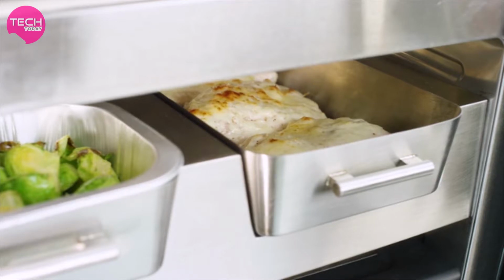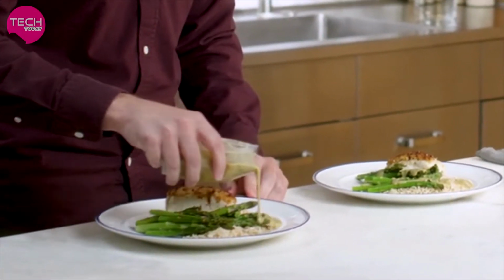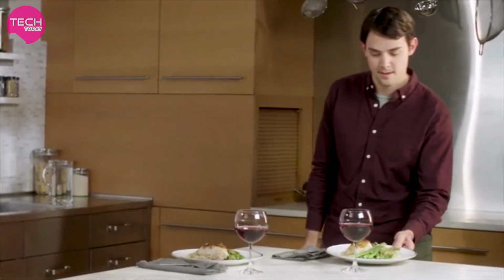Unlike traditional sous vide systems, Suvi has a broiler that roasts your vegetables and proteins right before it's time to serve your meal. And our award-winning chefs have created sauces and garnishes to give your meals a 5-star finish.